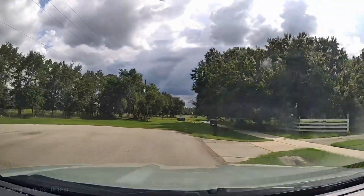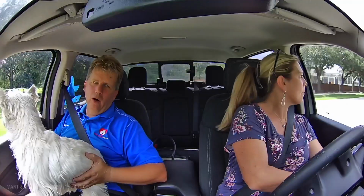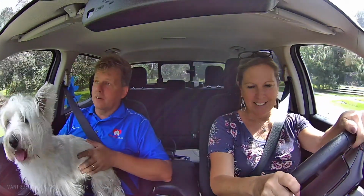So, just the market. In Orlando as a whole right now, people are talking about how things are cooling off, but where we tend to work the most, which is here on the west side, is different.